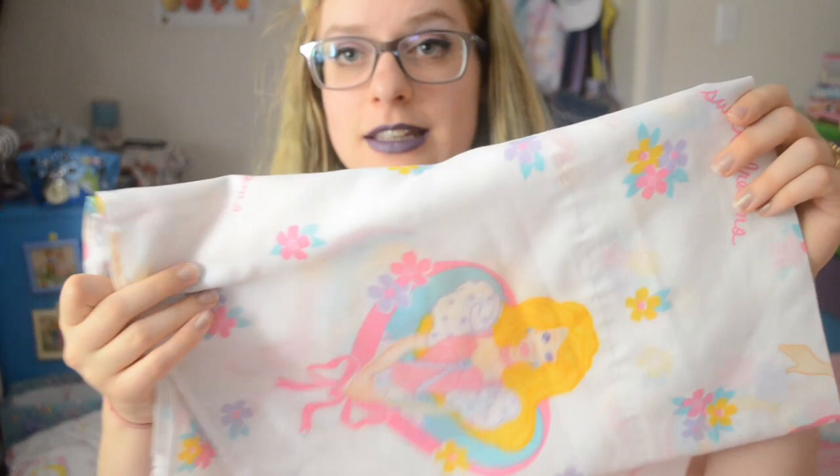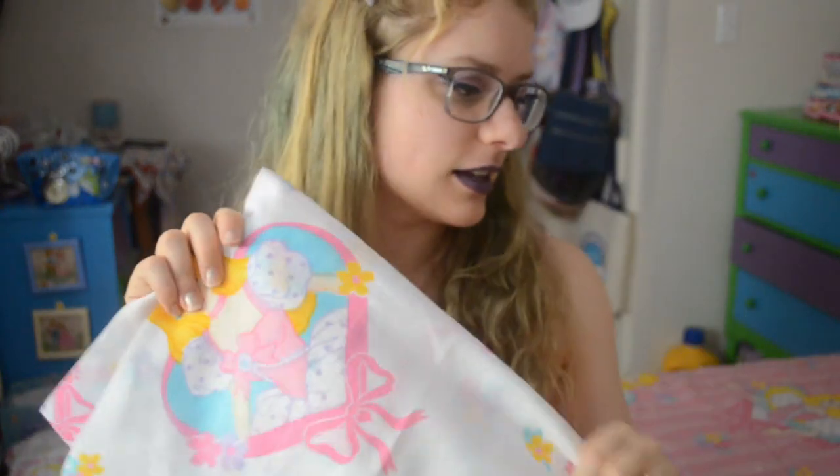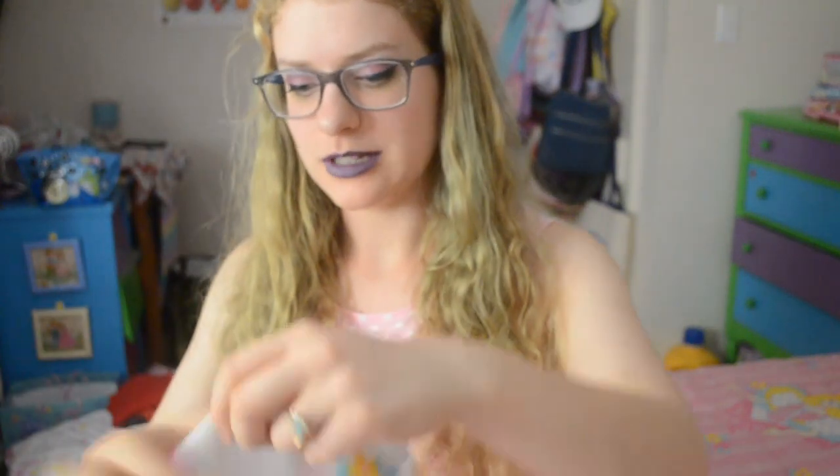First of all, I got this, which I was like, I don't always buy Barbie pillowcases when I see them because I have so many, but I was like, I don't have this one, and it goes with my blanket, as you can't see. But then I got home and I opened it, and it's actually a curtain, like a little ruffle curtain for the top.